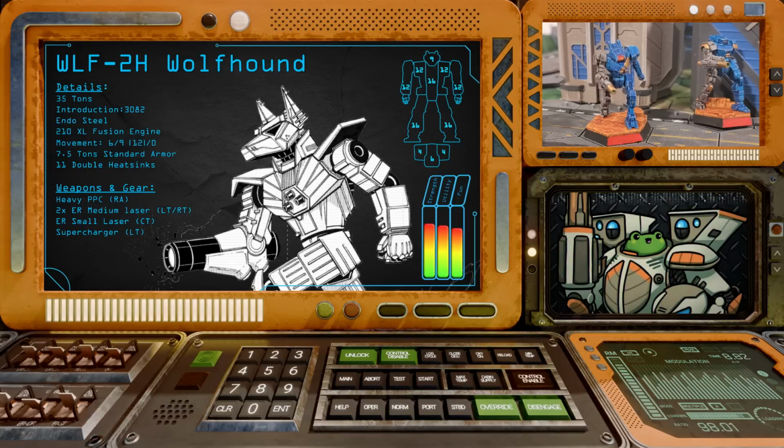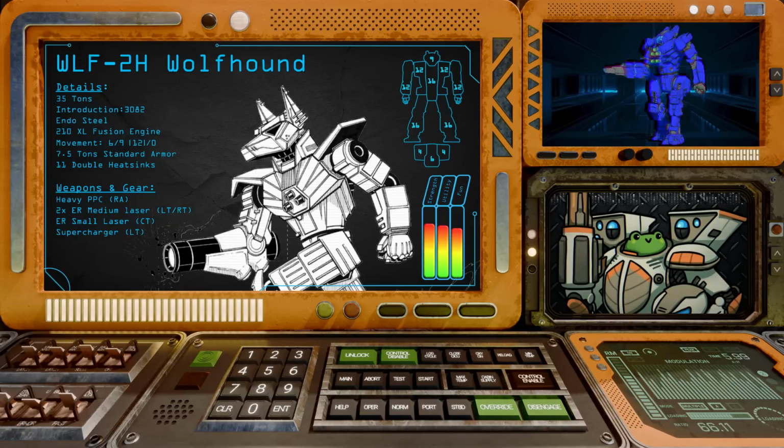The 7.5 tons of standard plate was left untouched from earlier versions, though it did receive a facelift. The most notable change in the look of the mech was the Vulpine head assembly, which really leaned into the Wolf aesthetic. With all the expense of getting this new Wolfhound up to speed, the payoff for the Ark Royal designers was the heavy PPC they were able to cram into the mech's right arm, along with a PPC capacitor. That's 15 damage without the charge capacitor and 20 with it, which gave the Wolfhound 2H the equivalent of an AC-20 shot out to 18 hexes.